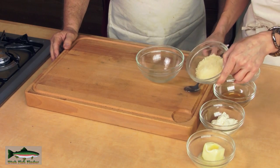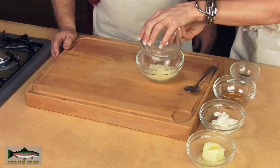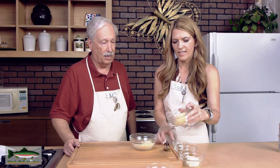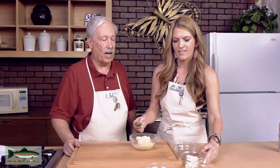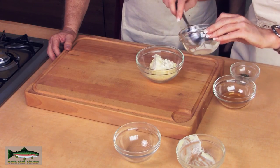Okay, now we're going to mix up a topping to go on it. We've got half a cup of Parmesan cheese. Yep, right there. Dump that right in. And then we've got half a stick of butter, softened. As you can see, it's nice and soft. Then we've got 3 tablespoons of mayonnaise. Whip that right in there. And juice from a lemon.